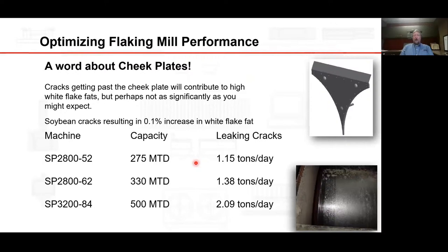So a word about cheek plates. We want to prevent any material from leaking around the ends of the rolls. However, to account for a 0.1% increase in white flake fat, a 3284 flaker would have to leak over two tons of cracks a day to increase the white flake fat 0.1%. So the moral of the story is don't run the cheek plate down against the roll and carve into it, okay? There should be a 10 to 20,000 gap between the cheek plate and the roll face, depending on what seed you're flaking.